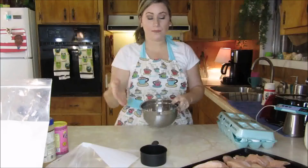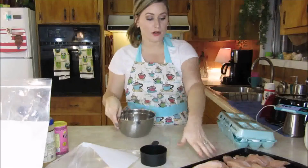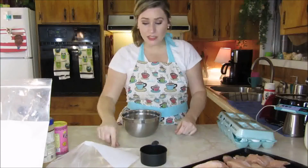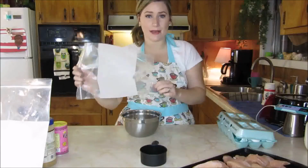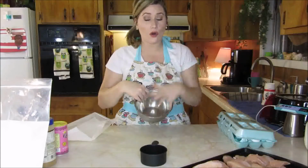Okay, so I've got all our potatoes and corn chopped up, ready there on the stove, starting their boil. So I have my chicken over here that I rinsed off. So I have a plastic bag. You can use a plastic bag. You could put your flour in a bowl if that's easier for you. Or if you happen to have a big brown paper bag.